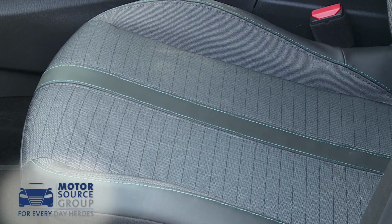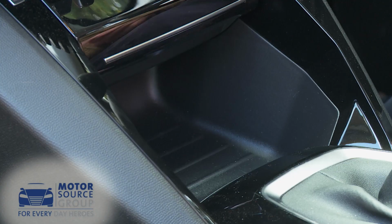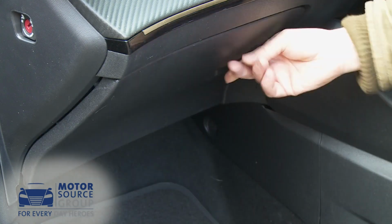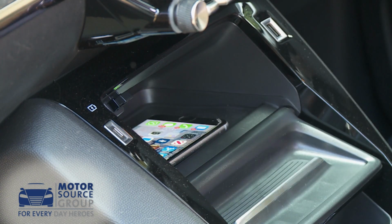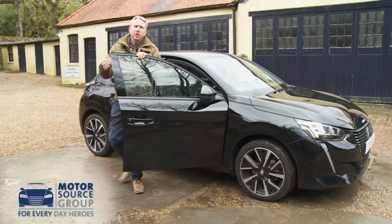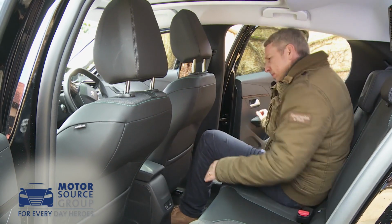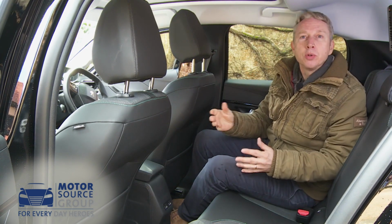The seats are reasonably comfortable, there's not much wrong with the ergonomics, there's a reasonable amount of cabin storage space, and there are plenty of media connectivity points. Plus, on most models, you get a wireless charging mat too, with its own neat lidded compartment. Time to take a look at the rear seat. Once inside, it's actually not too bad.